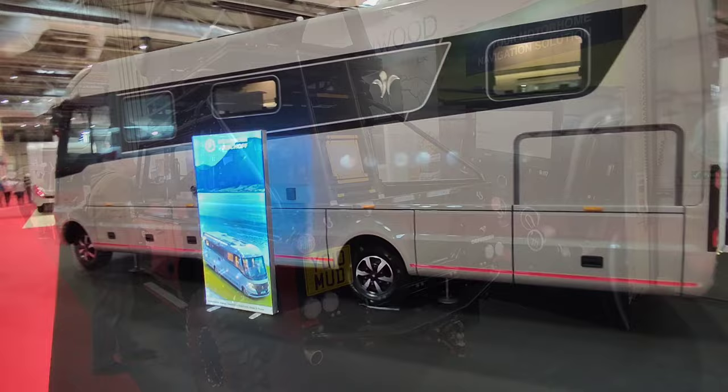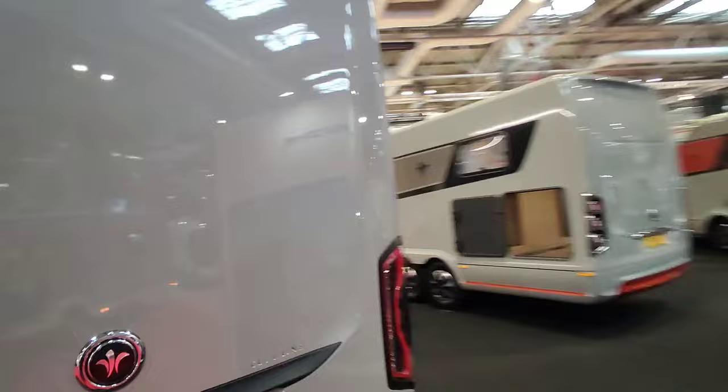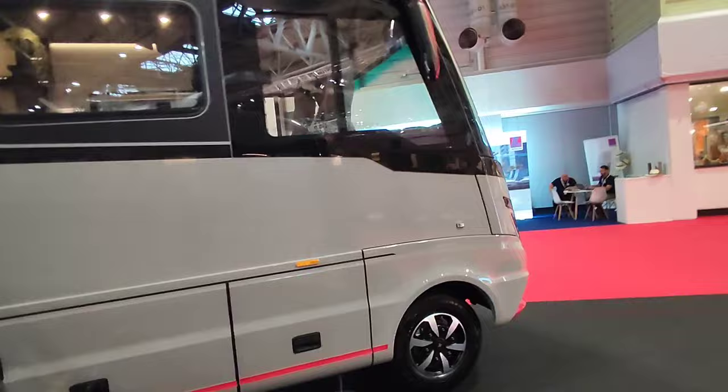I love these ones. I saw one of these at the last event I went to, the Enduro. It's a Niesmann Bischoff. By the sound of the name, I'm guessing it's German. Oh, I can't get into it. What a beautiful motorhome. Oh, it's sold. Someone's had it. Someone's very lucky. Look at the size of it.